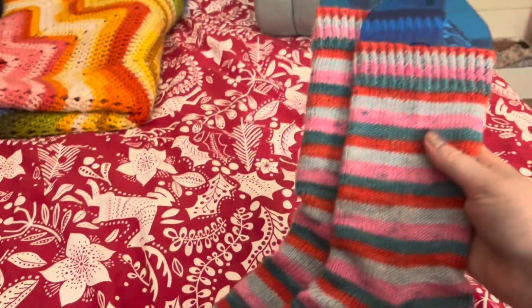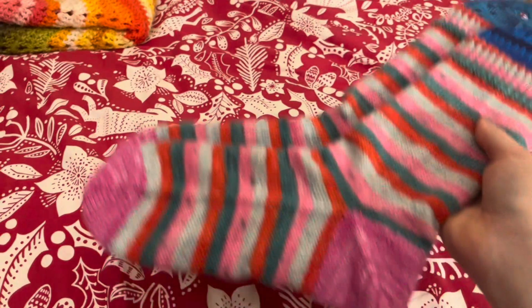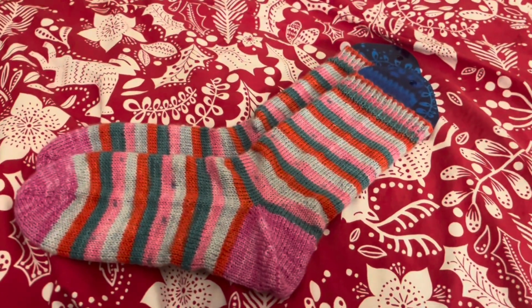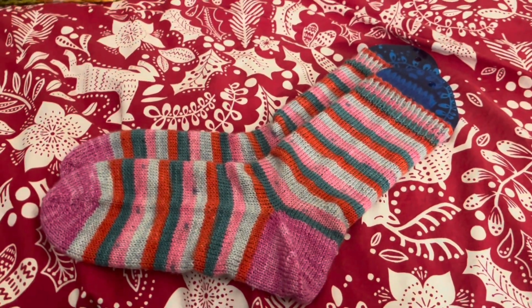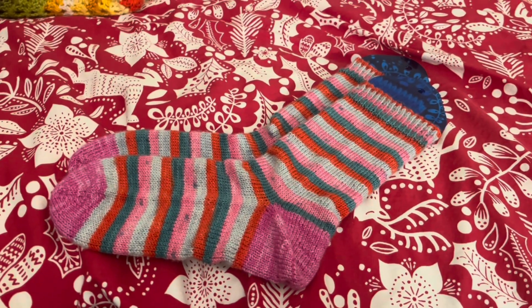But I'm not going to block them anyway. They're going to go into my Christmas sock box and get used. Actually, I think I shall start wearing them with immediate effect.